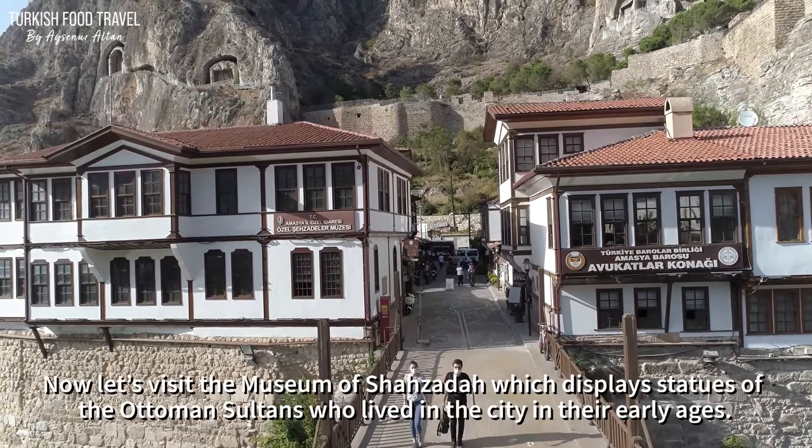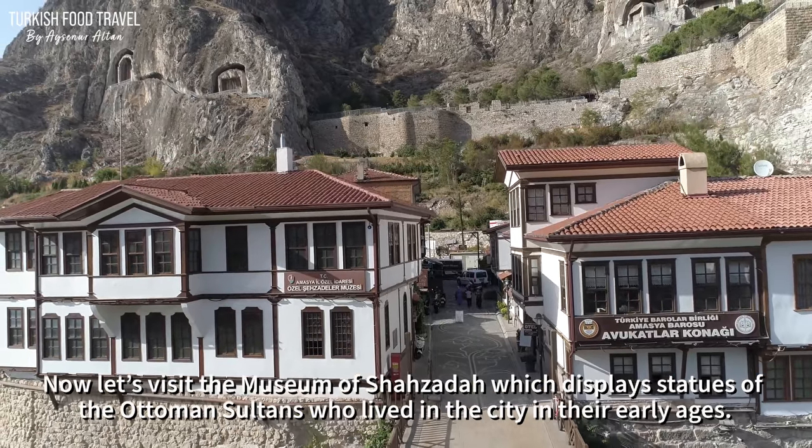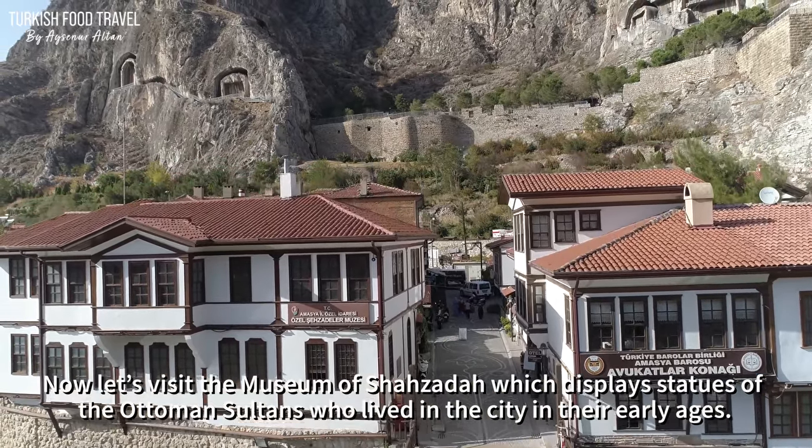Now let's visit the Museum of Şehzade, which displays statues of the Ottoman sultans who lived in the city in their early ages.